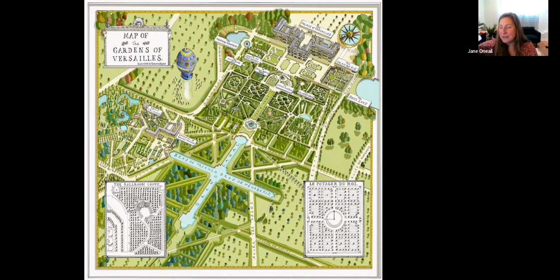Now, I was just referencing square footage. This is actually the world's largest royal domain, because those gardens, when you encapsulate all of them with the palace itself, take up over 2,000 acres of land. And the way these gardens were planted and planned really is just remarkable.